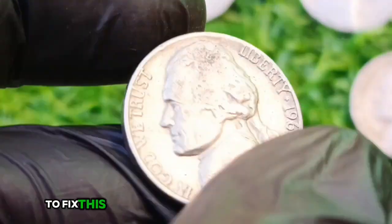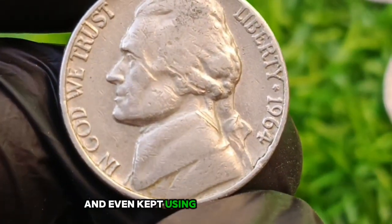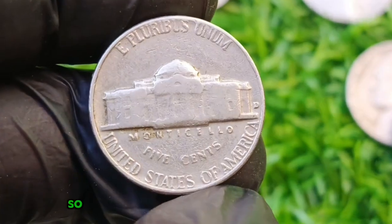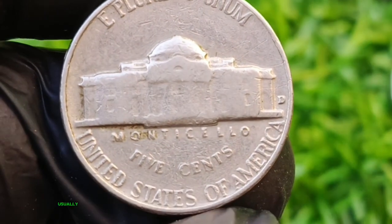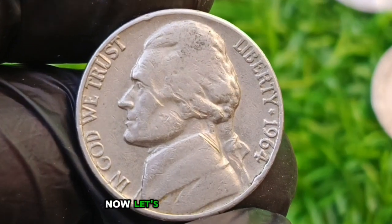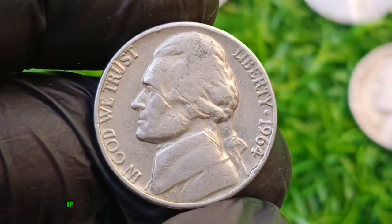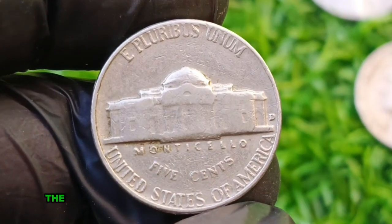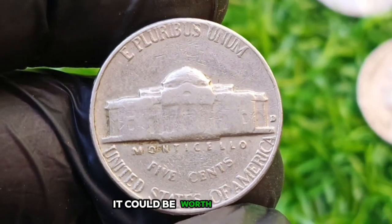To fix this, the government made a lot of 1964 nickels, and even kept using the 1964 date in 1965. So, there are many of these nickels out there, but only a few are worth big money, usually the ones in perfect condition or with errors. Now, let's talk about condition. It just means how the coin looks. If the coin has been used a lot and is worn out, it's not worth much. If the coin still looks new, with all the details easy to see, it could be worth a lot more.